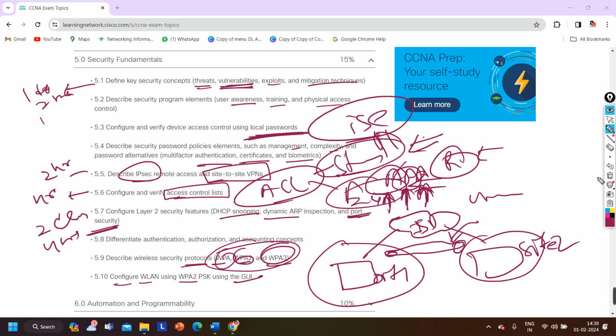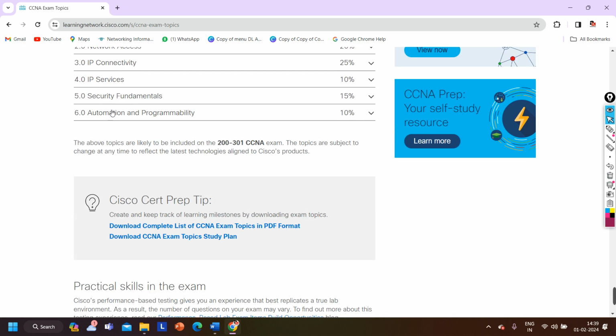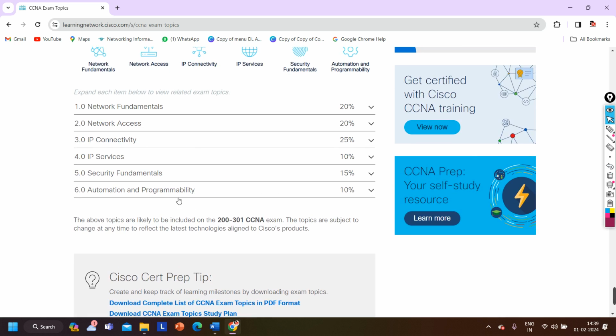After that, guys, this portion is also completed, meaning you have completed security fundamentals also. Security fundamentals will again take around 6 to 8 days. Then the last portion is automation and programmability. But you know the good part: if you ignore automation and programmability, you can still pass the CCNA exam.